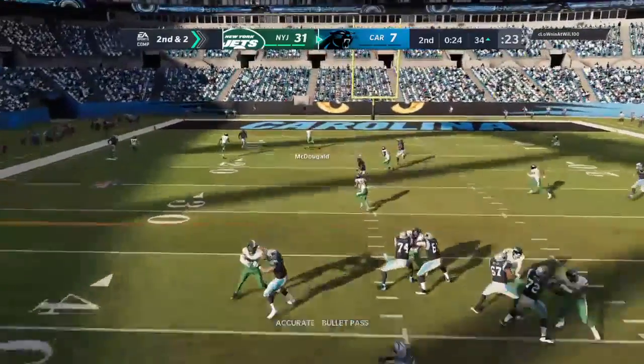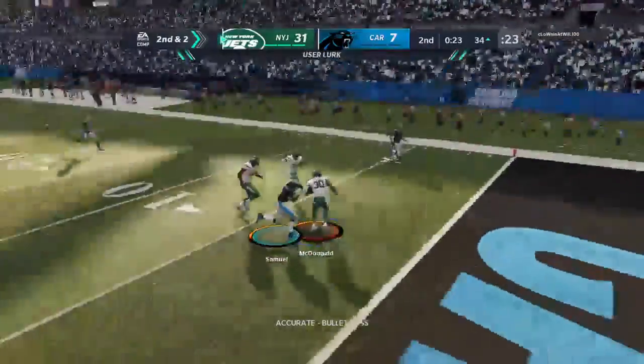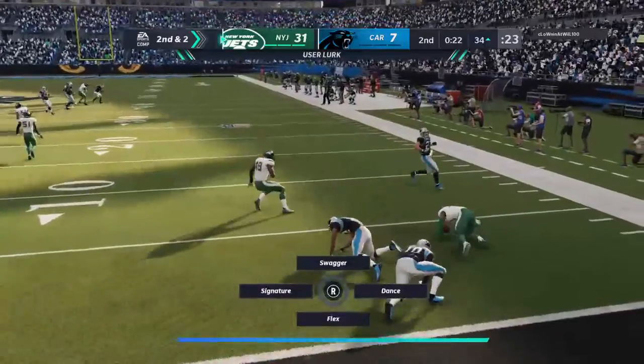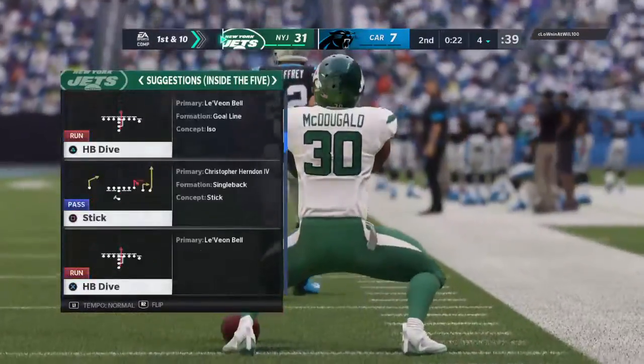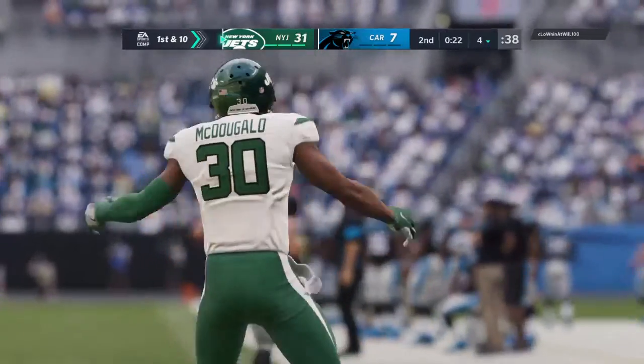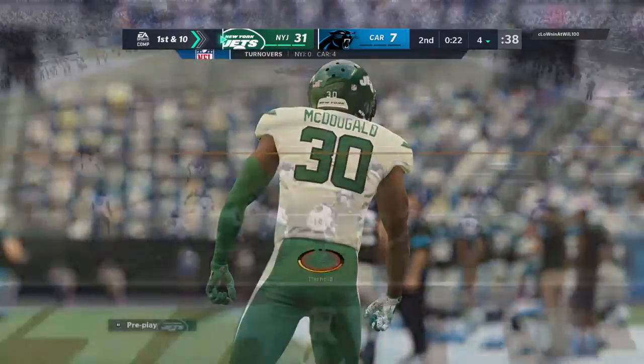And again, it's Bridgewater. Winds up and lets it go for Samuel. And a big turnover there as his guys will get the football back. We haven't even escaped the first half, and he's already thrown 4 picks.